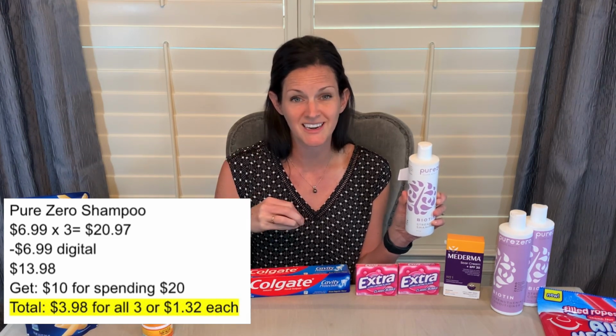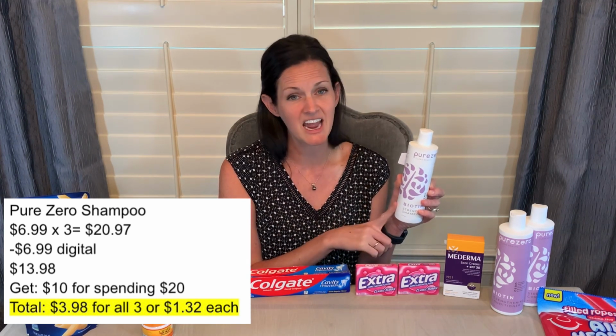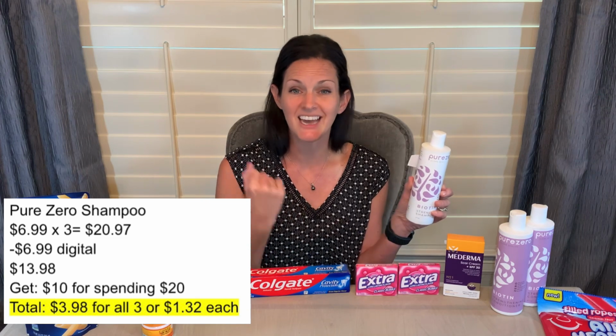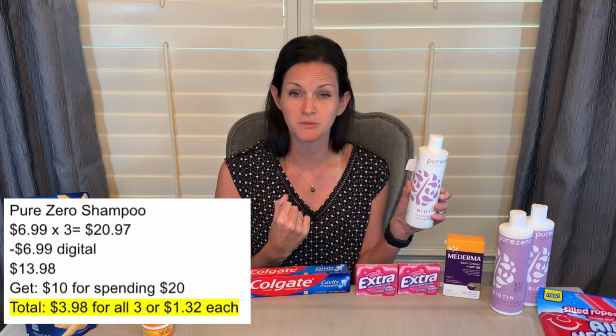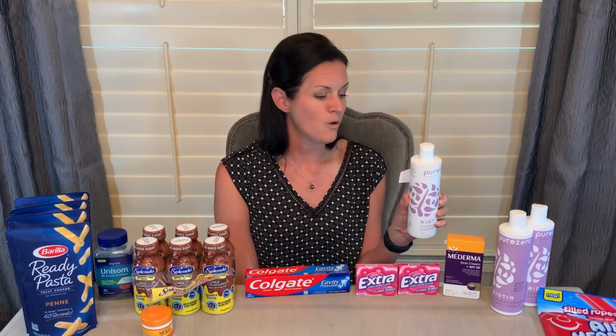So $6.99 came off. That means I paid $13.98 for all 3 of these, but I got $10 in Walgreens cash back for spending $20, making it $3.98 for all 3, or just $1.32 each.